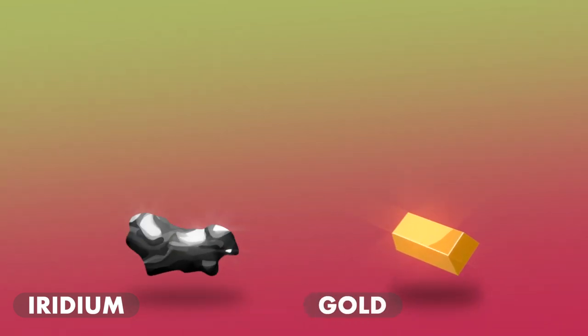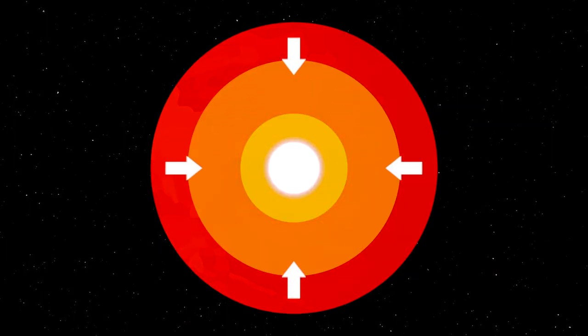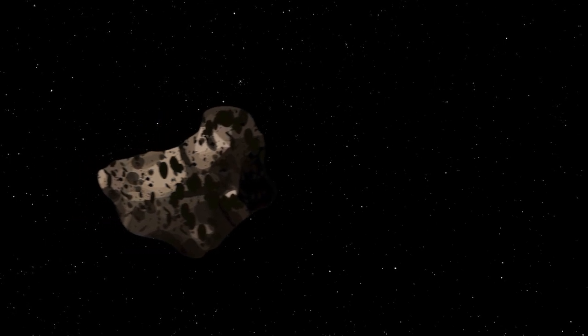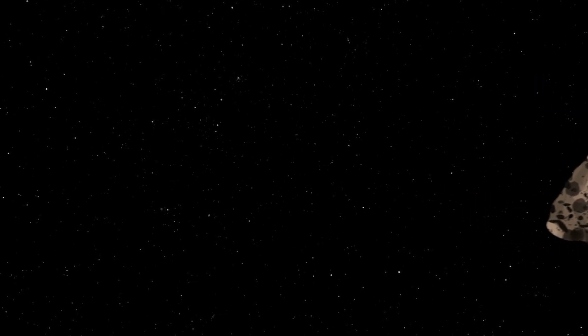40 times less common than gold, it is also the second densest metal. Because of this, most of the iridium on our planet sank to the core when the Earth was still molten. Meteors, however, have much higher concentrations of iridium. They contain the same amount as when they originally formed out in space. As Libyan desert glass contains iridium, it's strong evidence that its creation was due to a meteor event.